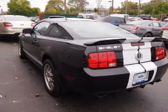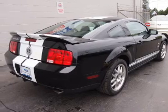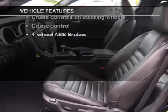with your car. Get advanced listening benefits from the premium sound system. The anti-lock braking system will help deliver you safely to your destination. And with these notable features, you won't want to miss out on the opportunity to own this amazing ride.